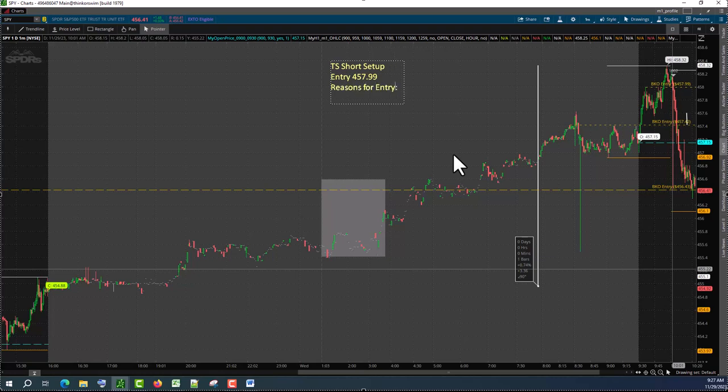Reason for entry is that, how do we quantify this? Okay, how about we say a 740% move, equivalent to a $3.36 up move. And now we just watch for the momentum shift. That's it. How do we know the momentum shift, the trend shift? Well, we just identify the level for 47 and put it right there.